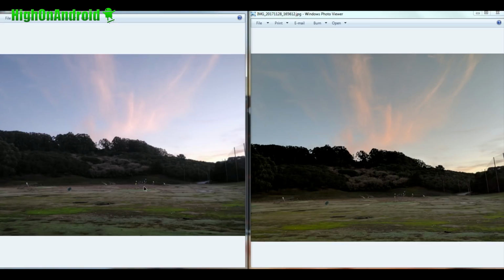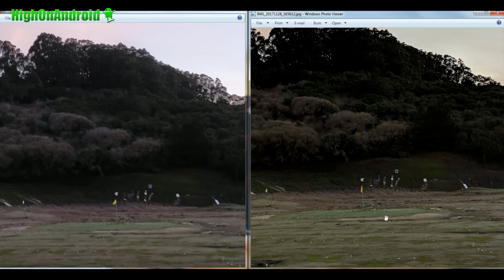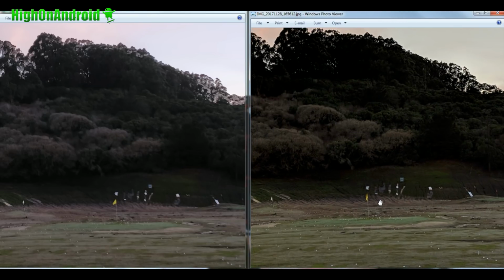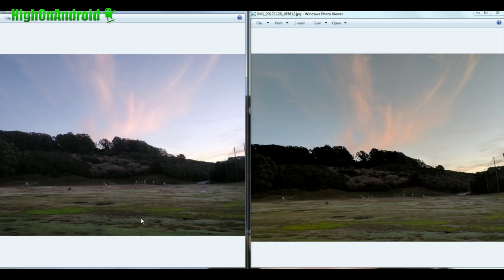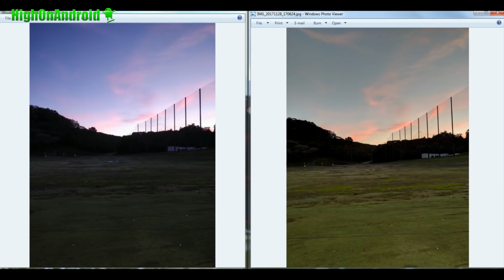Alright, in this photo, both did pretty well, I think. Again, slightly clearer with the Pixel 2, but if you zoom out, you're not going to notice a ton of difference. I'm actually really surprised how well the OnePlus 5T did. Okay, here's another photo, slightly brighter with the Pixel 2, but not bad at all with the 5T. And this is very dark.